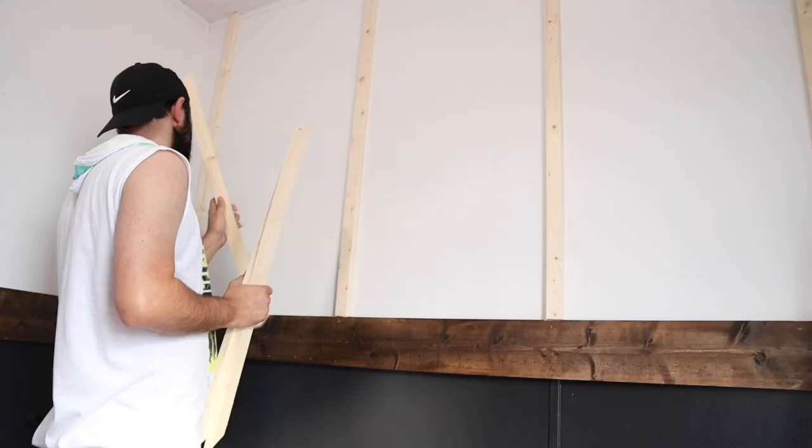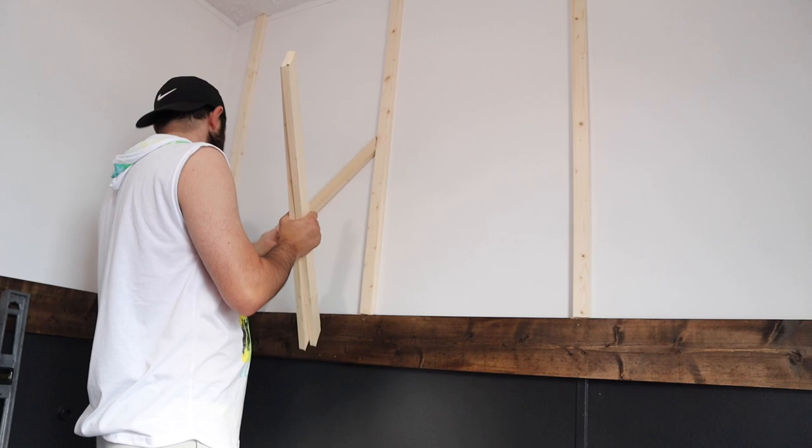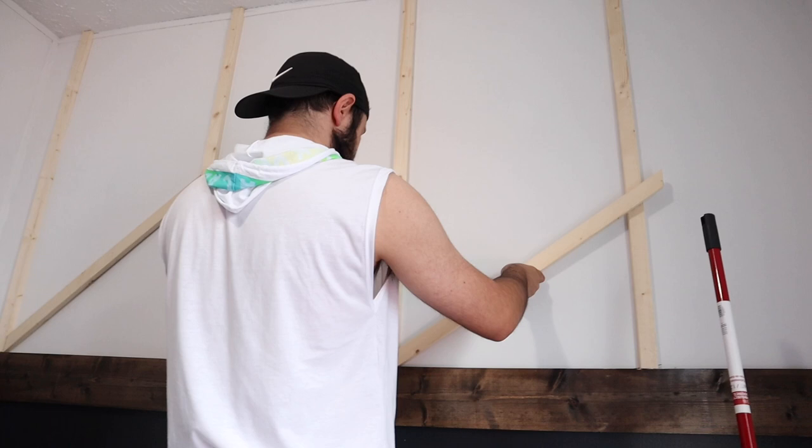Since we're usually not good with angles, Shane had an easy way of just putting it over top the battens and drawing a line on the batten that he wanted to cut the angle on, and that made it super easy.